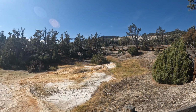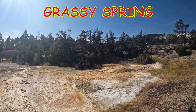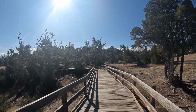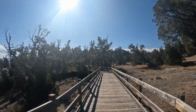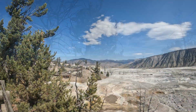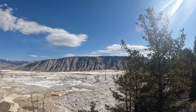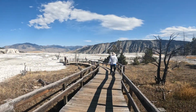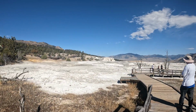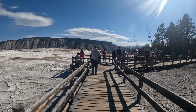The Grassy Spring. The short boardwalk hike leads you to the Canary Spring. The views are spectacular and so unique. We feel like we are in a different world.